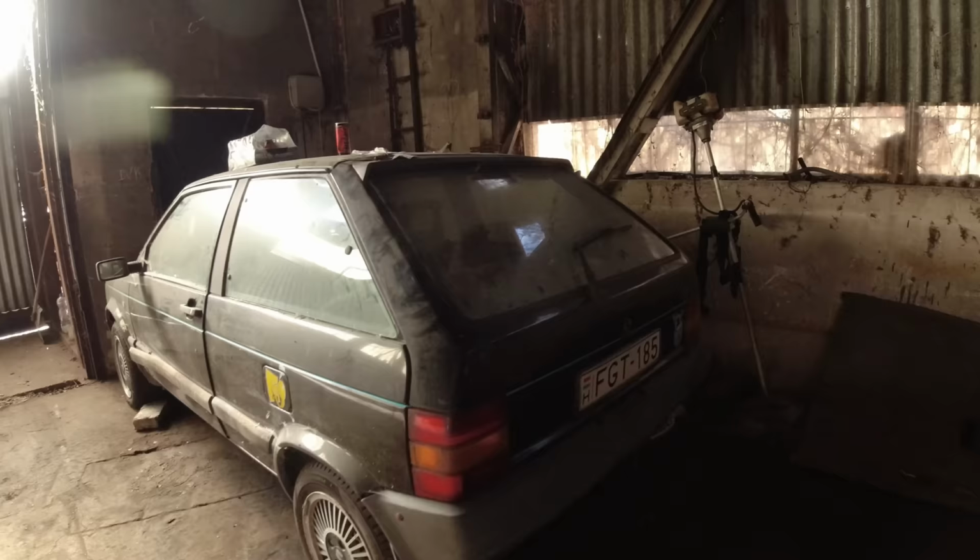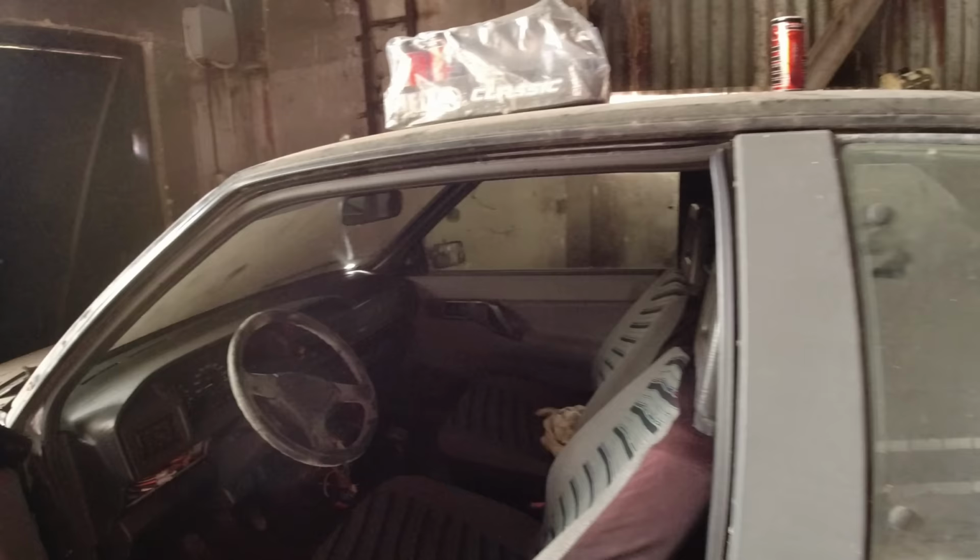I haven't actually had a look at it. Ooh, there is some mold. 134,000 kilometers. Not bad. Somebody ripped the stereo out of it. It's a bit dark in here. It's a bit manky and dusty and horrible. Here we go. That's a proper door handle. But it has electric windows.